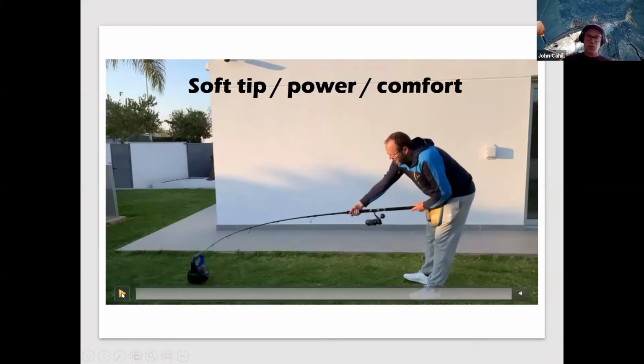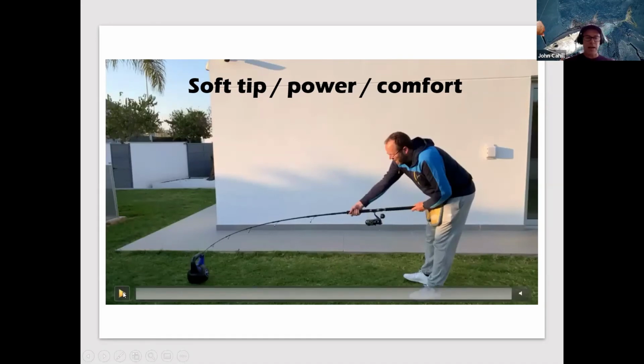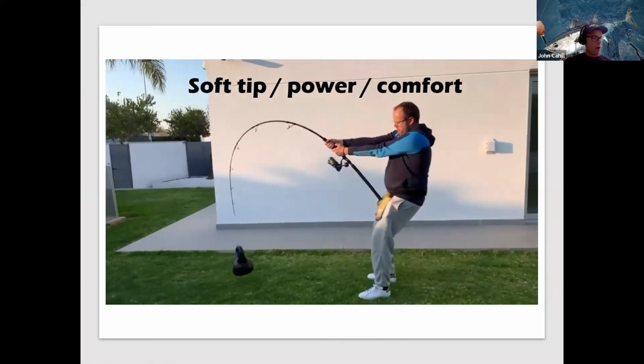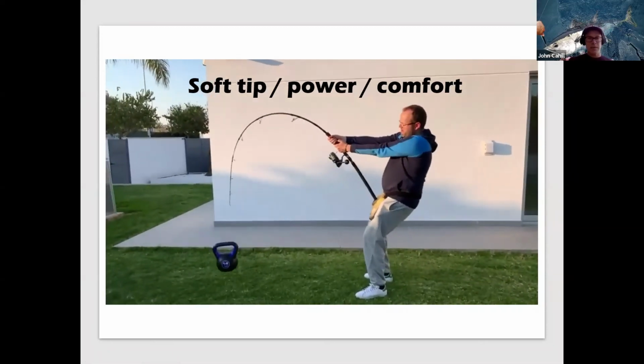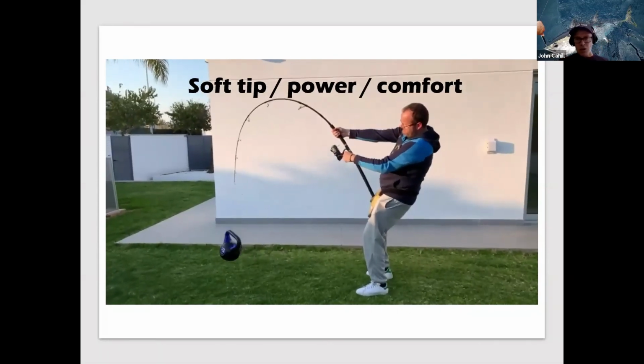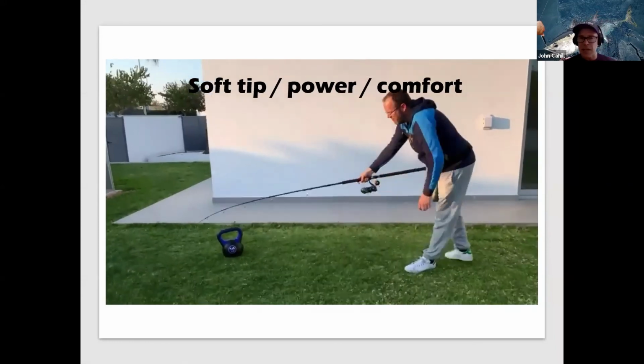So we've got that soft tip so we can cast a long way, a small lure, but bluefin tuna are strong fish. They pull hard and they do circle work deep under the boat. They're hard to lift. So this is a 14 kilogram dead weight. That is a lot of lifting power. And what's noticeable is for the angler there on that rod, that's a really comfortable position.